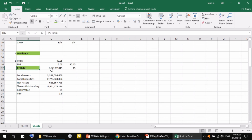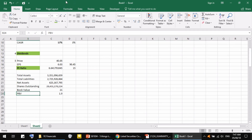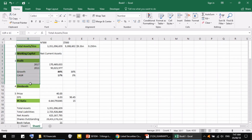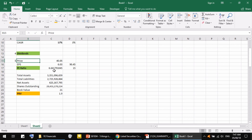So while it works on the PE ratio, when we go to the price to book value, it's slightly overpriced. So does this mean it's a bad buy? Not really. It just means it's a bit expensive. Personally, I would still buy GTB because they rock on all these criteria up here. It shouldn't be more than 1.5 times its book value, but it's trading at 1.9 times.